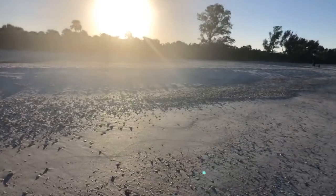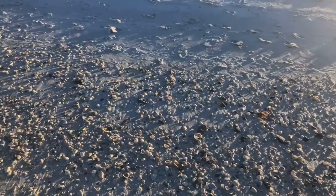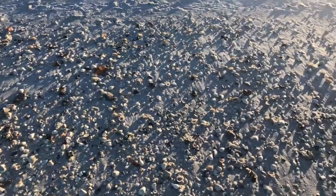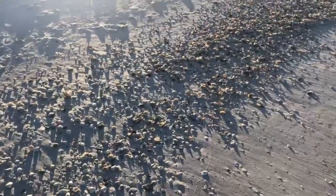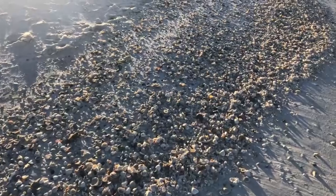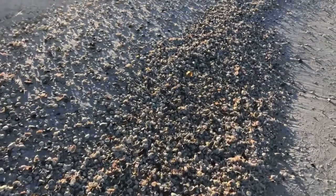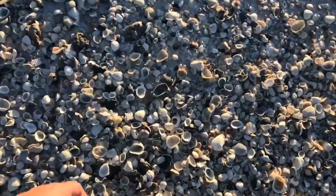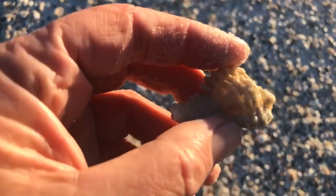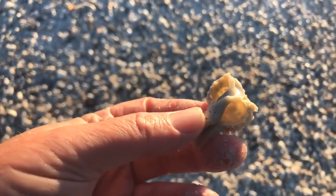Lots of shells up here at the high tide line. Boy, probably some interesting things along here. You can never find them all, that's for sure. No matter how much you look, you're gonna miss something. Piece of a murex down there, half of a murex shell, half of a lace murex. It's almost like it was sliced in half there.